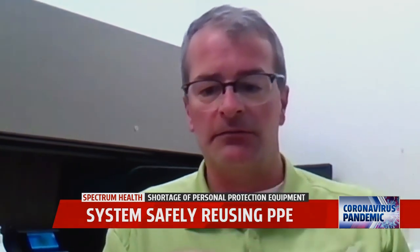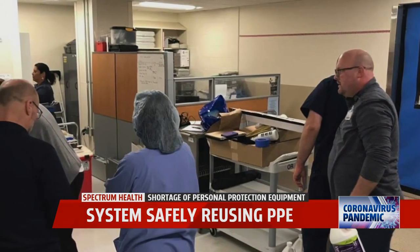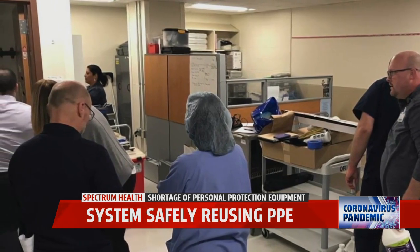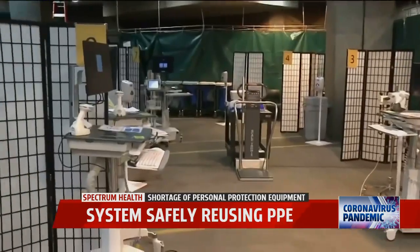We can actually heat up the N95s to 70 degrees centigrade, and then that'll kill all the bad things, but then keep the masks so they're reusable. So as our staff run it through the process, they'll put a tick mark on the mask to make sure that we keep track of how many times. So we're going to run it through 5 times. 5 times for Spectrum, but Kurt says he's heard of other health systems across the country using the same methods and shooting for 10 to 20 reuses.